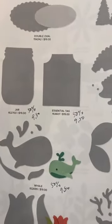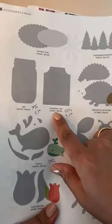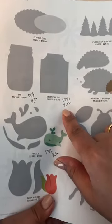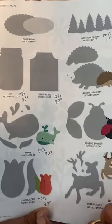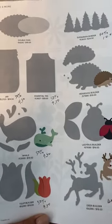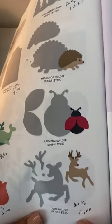Okay, Jar Punch is gonna be 50% off and $9.50. Essential Tag 50% off and $9.50. Whale Punch 50% off and $9.20. Truly Builder Punch 50% off, $9.50. Deer Builder Punch 40% off, $11.40.